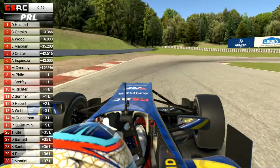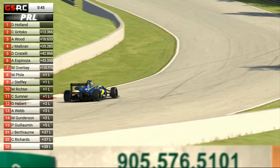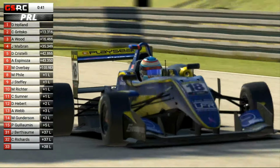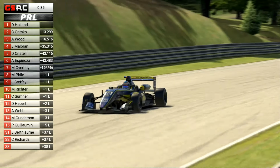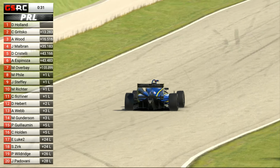I think he's got clear track in front of him once again. Gotta wonder what could have been for poor Overbay. Because even though he's in 7th, he's the next car to get lapped by David Holland, if he can catch him. I'm not sure that that's going to be the case.